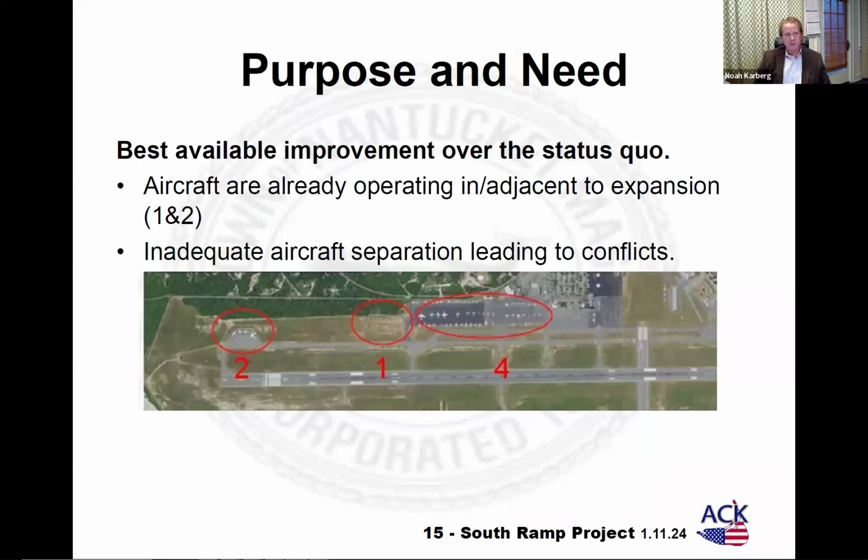So we believe this project represents the best available improvement over the status quo. Aircraft are already operating in or adjacent to the expansion area in spots 1 and 2. We also have inadequate aircraft separation, which is leading to conflicts.